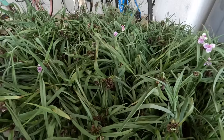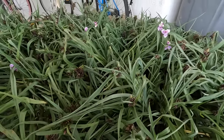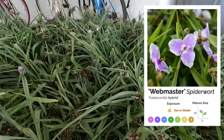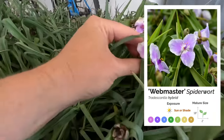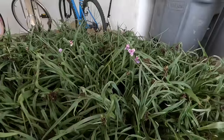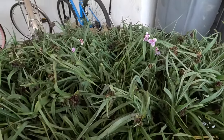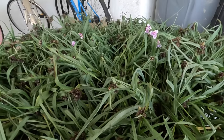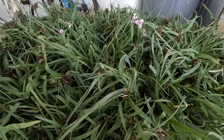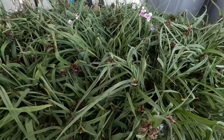Okay, now for this one. This one is super interesting. This is a Tradescantia or a spiderwort. I think we've all seen this plant. We've all heard of this plant. This one is supposed to be especially special because it has bigger than average flowers, and it's supposed to bloom more than normal spiderwort, which is the common name for it. So this one can take sun or shade, which is my favorite type of plant because it doesn't matter where you put them. You can basically put them wherever. So basically, I wanted a ton of these.